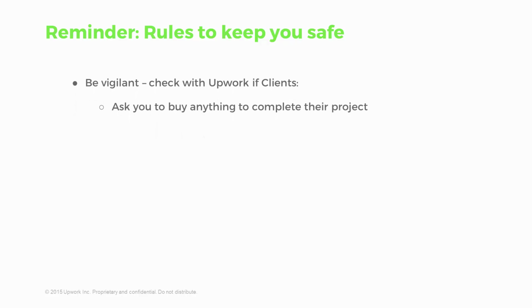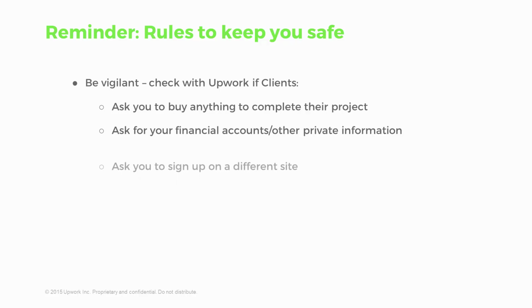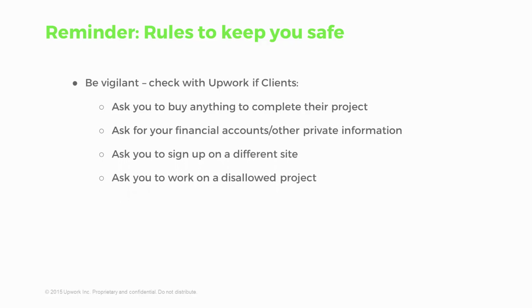Finally, just a few rules to keep you safe. You'll agree to our terms of service. If you don't know what they are, I encourage you to go back and familiarize yourself with them. Just make sure you feel good about the overall guidelines and rules.